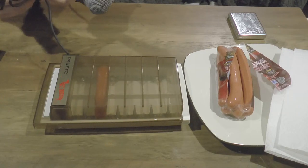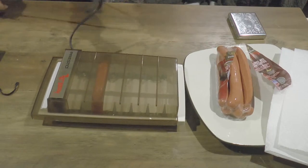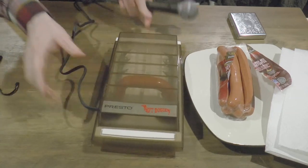All right. Plug cord into a 120-volt AC outlet. Begin timing immediately. It says begin timing immediately.